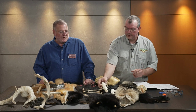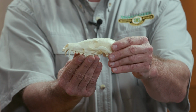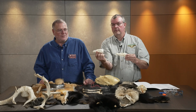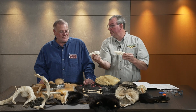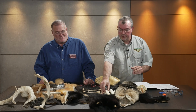Several other. That's right. They need to be able to tell the difference between a red fox, which is what Reed has in his hand right now, and then the gray fox. And once you know the difference, it's really easy to tell them apart. So they need to know specifics. That's right. Not just it's a fox. They need to know the name.